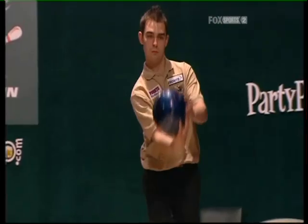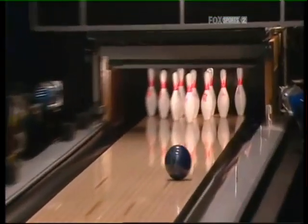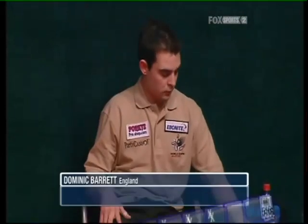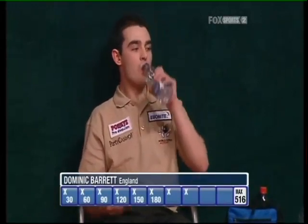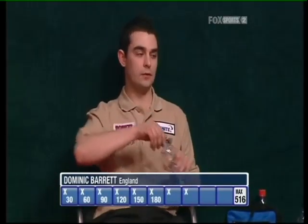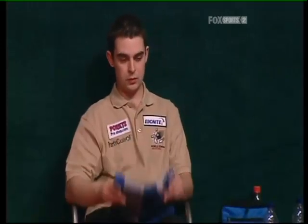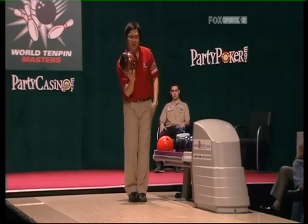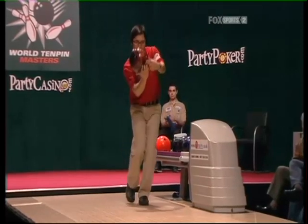Yeah, he's just showing how it came off his hand. Looked like it was a sort of half pocket shot, wasn't it? But that Tenpin's just gone. So Dominic Barrett, look at that, X's all the way through. This is a big chance. Now you guys have seen it all before, but you can't help getting excited when it's a maximum game on telly. Well, he's not there yet, but he's looking so lined up that there's no reason why he's not going to go that far. We've just got our fingers crossed for him.